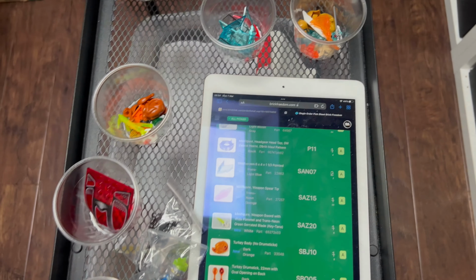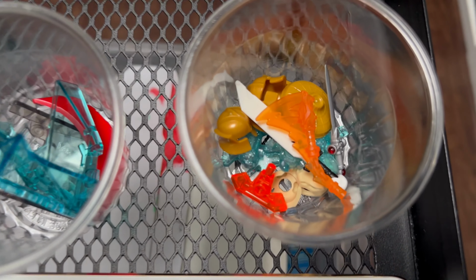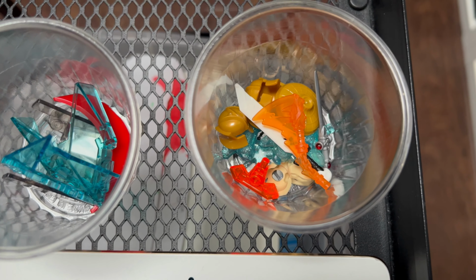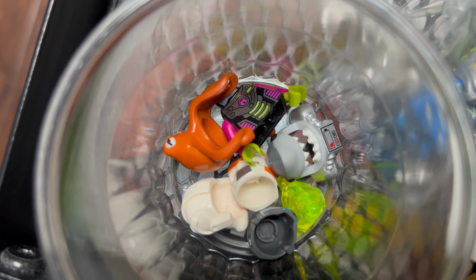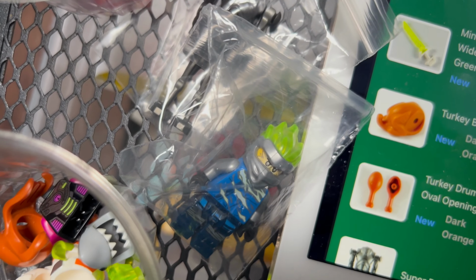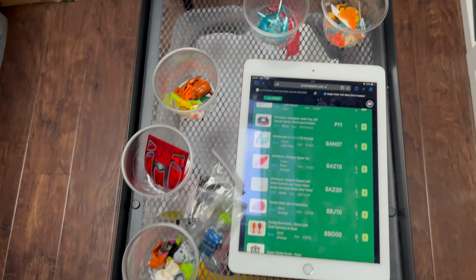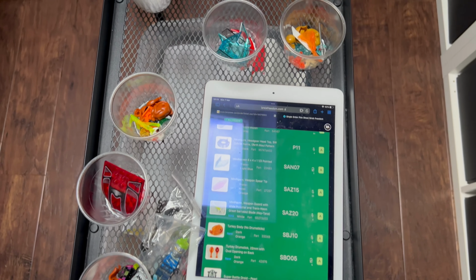Now, this is the kind of order that I love to pick, where it's all kinds of odd parts, minifig parts, weapons, food items, and then some used stuff here, helmets, and a couple of torsos, and the odd used figure. It's always fun to pick these kinds of orders rather than counting out endless bricks and parts.